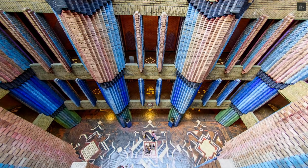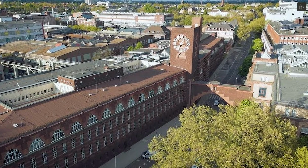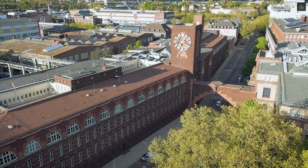Today, while located within the restricted Höchst Industrial Park, this architectural landmark can be visited during special guided tours as part of the Route of Industrial Heritage of the Rhine-Main.